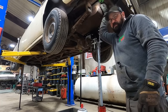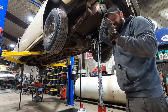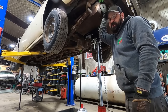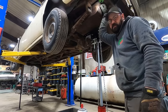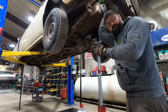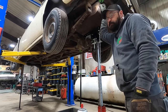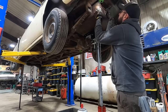Last thing we got left is the filler neck here. And this thing, she is rock hard. I don't want to cut it because I don't have a ton of that 2-inch fuel filler neck hose stuff around. So we're just gonna do it the old fashioned way and just put all our weight on it. Hang on. Should fall out of there, right? Gravity. It's your friend. Unless you're fat.